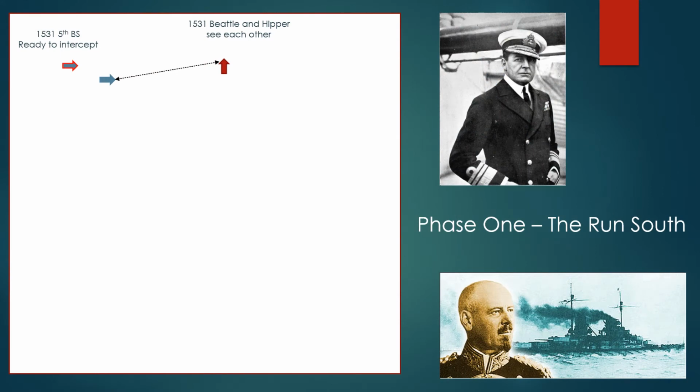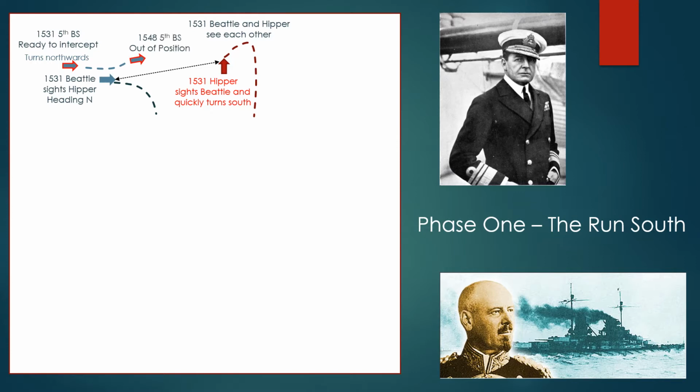The two fleets of battle cruisers sight each other at about 15:31. Hipper, on sighting Beatty, quickly makes a turn to the south, and Beatty follows him. Meantime, 5th Battle Squadron is to the north of Beatty's ships, ready to intercept, going north, which was the original plan. By 15:48, the 5th Battle Squadron is out of position by about 16 miles.